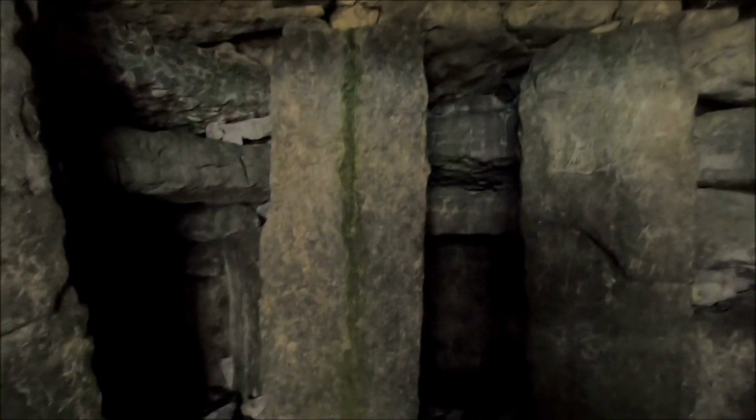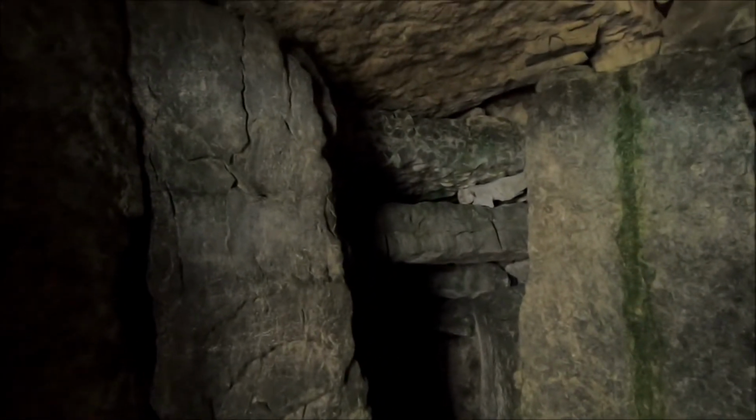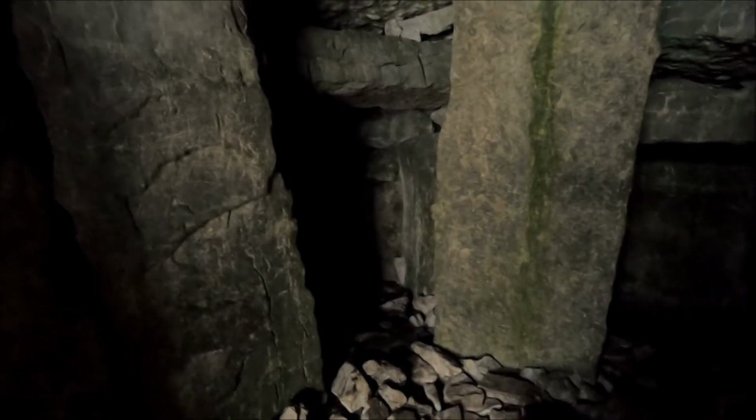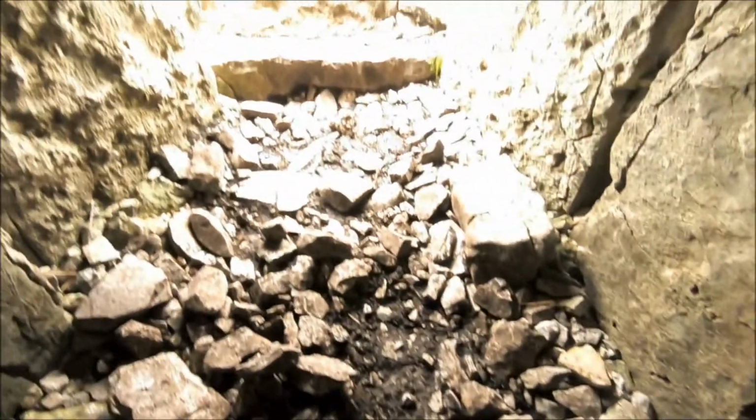This is the main chamber. You have 8 nicely matched orthostats. Nice corbel type ceiling. 3 recesses. This is where the cremated remains of those who were meant to be here were placed. Men, women and children. There's children's bones placed up on these little shelves, separate from the adults, but the bones were 3 to 6 inches thick on the floor of each recess. Unfortunately the floor's all broken up. Would have been limestone slabs at one time.